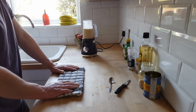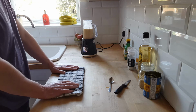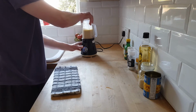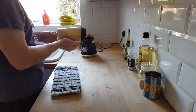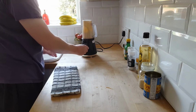I will check the consistency, but that looks okay. Doesn't look too dry, too wet. Let's just give that a quick check and see how we're going. That actually looks fine. I'll just give it another minute of blending to make sure.